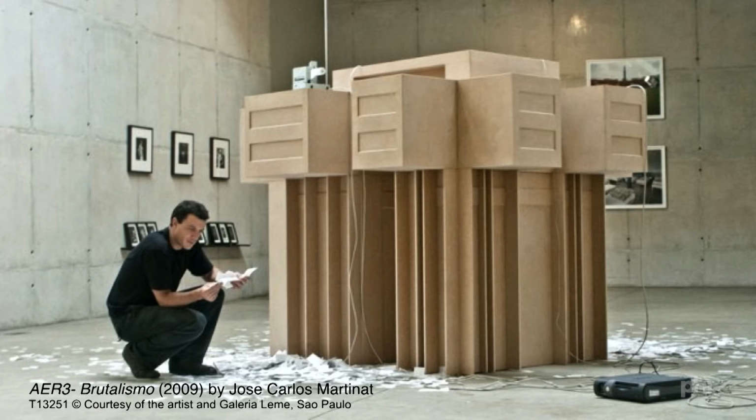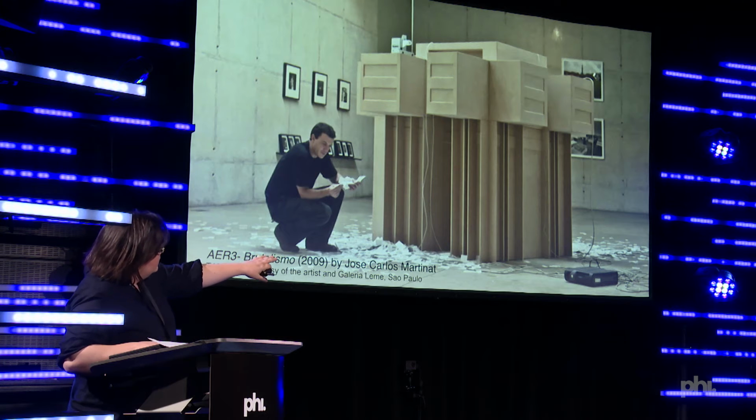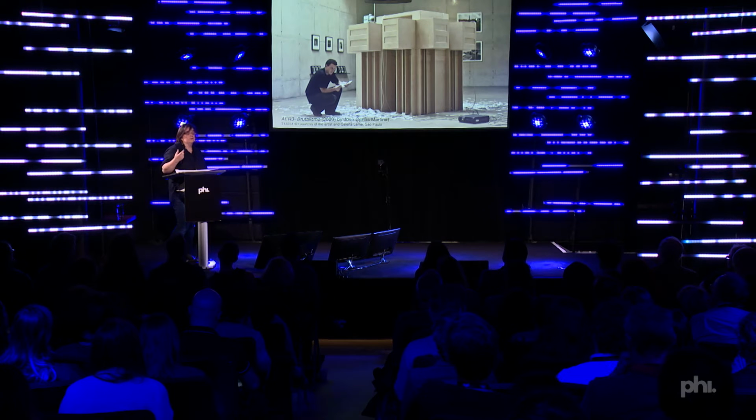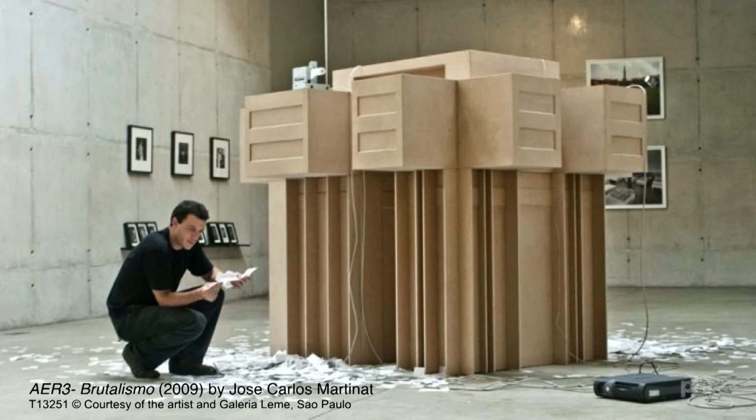The third example is Ambiente de Stereo Realidad 3, Brutalismo by José Carlos Martina. And what you see, you know, there's this cultural element, which is a model of the army headquarters in Peru called Pentagonito. And then there's a little computer on the right at the bottom and some printers. So the computer is constantly searching the internet, searching Google for terms related to brutalismo, architecture, violence, dictatorship, and then selects sentences out of the searches and prints them out on those little printers on the top. There's three of them, and they just fall on the floor, and then people are welcome to take them home.